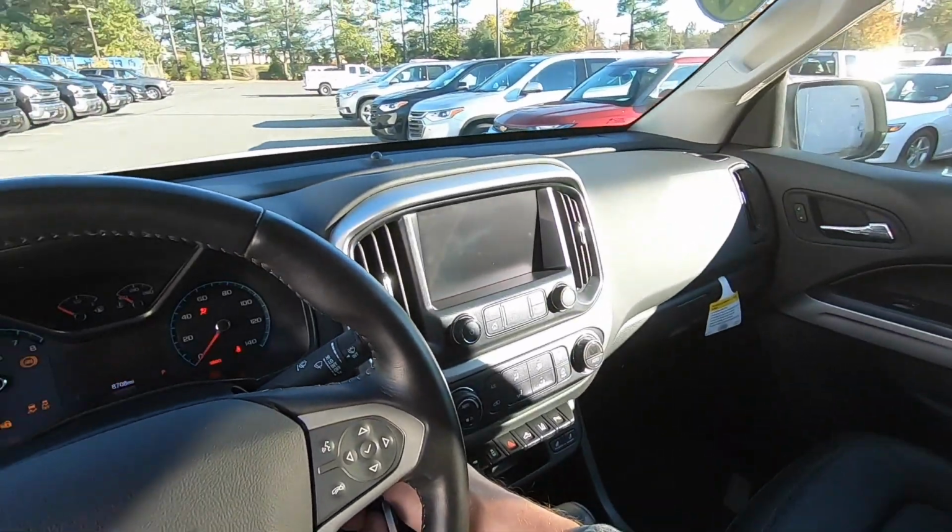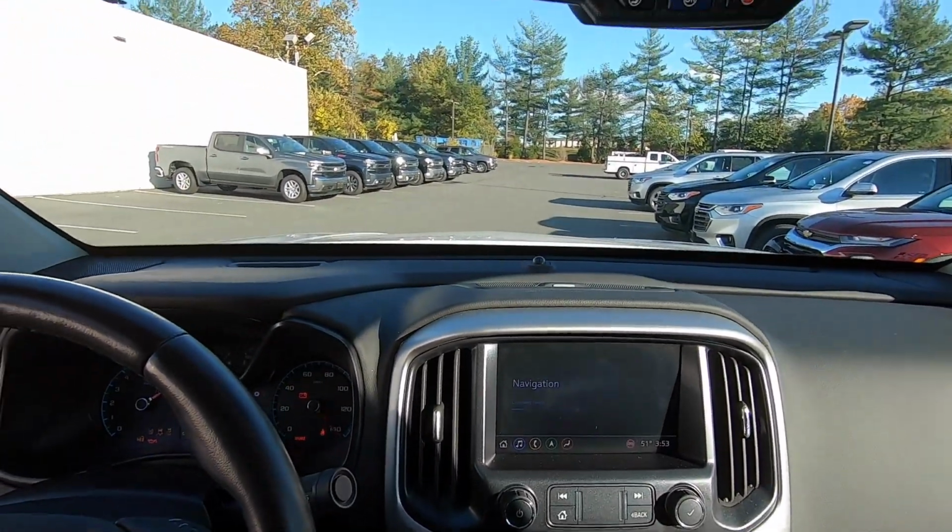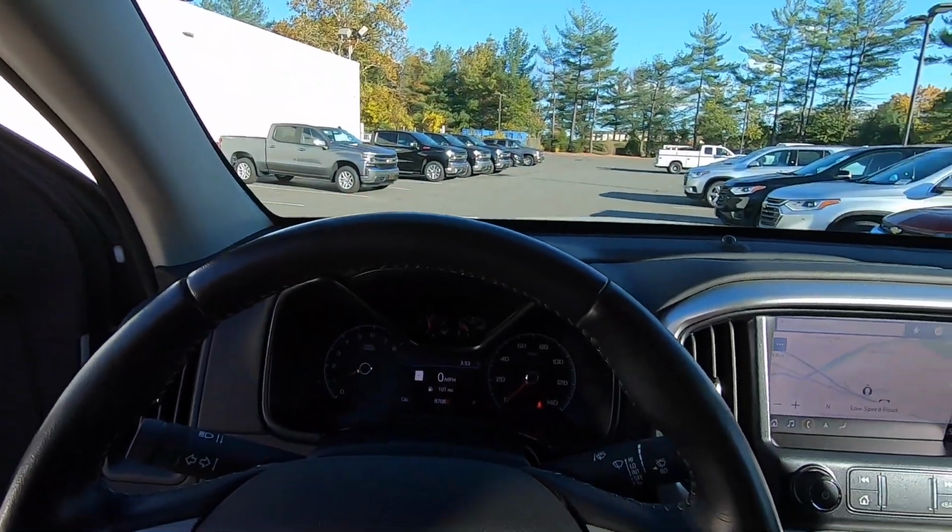This truck was traded in recently. It has 8,708 miles on it. We're actually selling it, I believe, for $40,000. You know what? I wrote it down. $40,377 is what we're currently selling it for online. Again, brand new, $43,675.